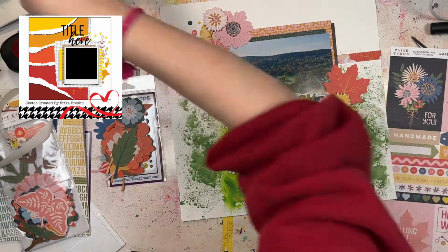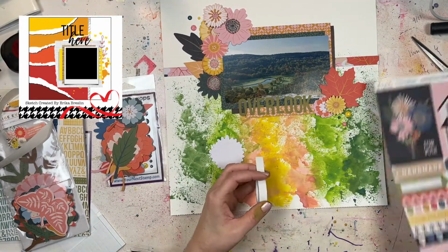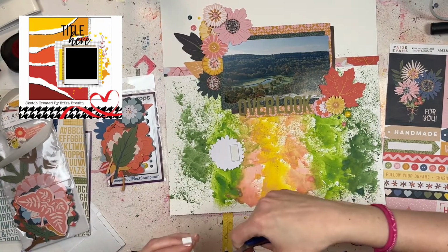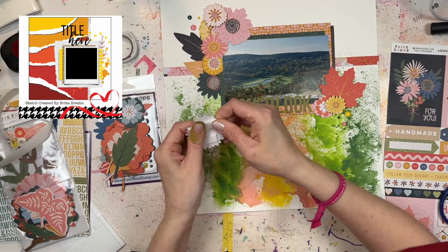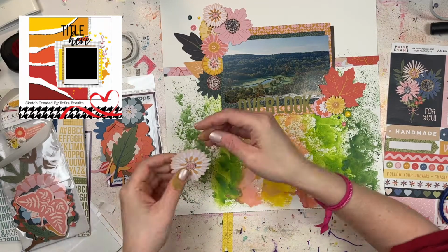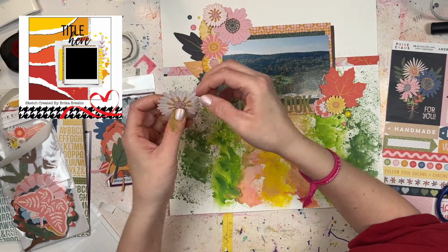So here's where I'm like, let's add some more, because I just feel like I need more. I've got all this big mixed media at the bottom, and then not so much going on at the top. So I'm going to add more of these flowers, and I'm so glad that I did, because I really like the way that it turns out.